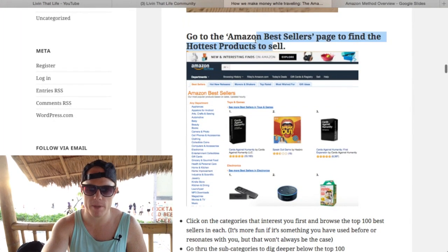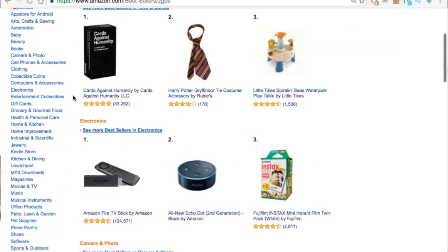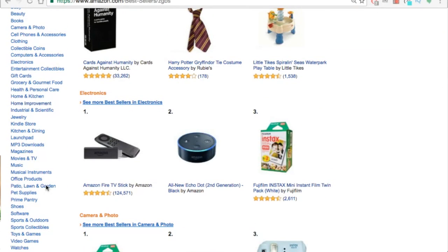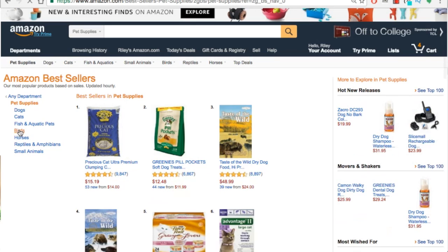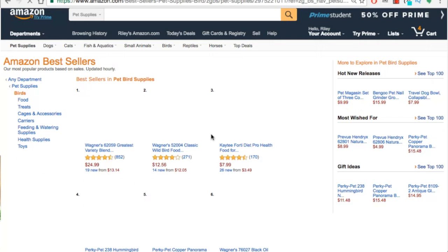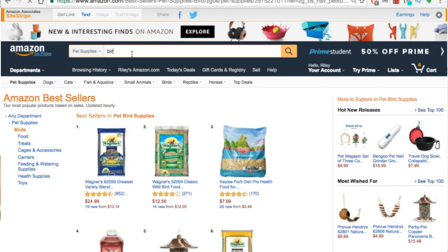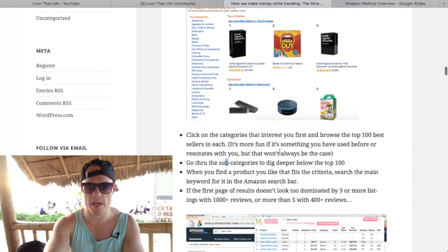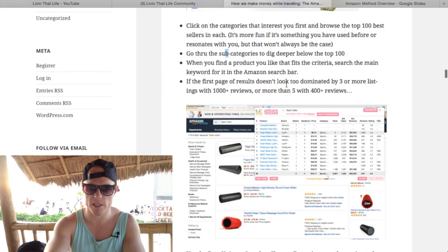So you go to the Amazon bestsellers page. It looks like this. You're going to go down all of these categories and subcategories, click on the categories that interest you, and make a list of things that fit the general criteria. They're small, you can put your logo on it, $20 to $50. Then just go through the categories and subcategories of Amazon bestsellers, keep looking at stuff, make a huge list.